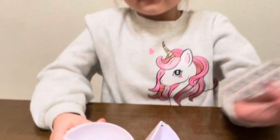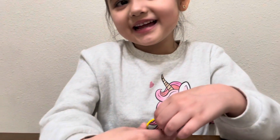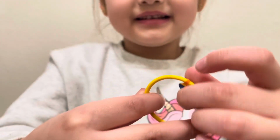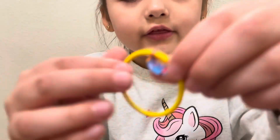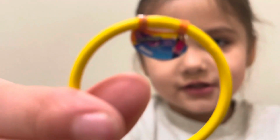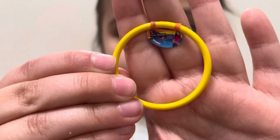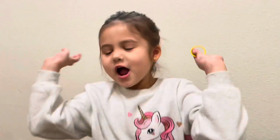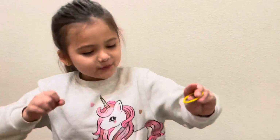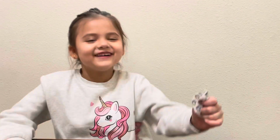Door number five. Last one. A hula hoop. My favorite. Oh my gosh. Is it really a hula hoop? Yeah. See, the little girl, actually, she can zoom in. Yep, there's a little girl and she's hula hooping. It's a mini hula hoop. Woohoo, hula hoop! Put it on and hula hoop. No. What?